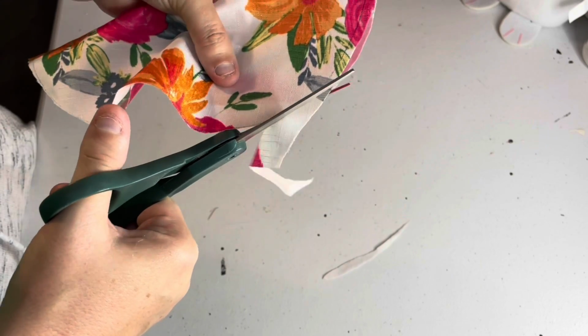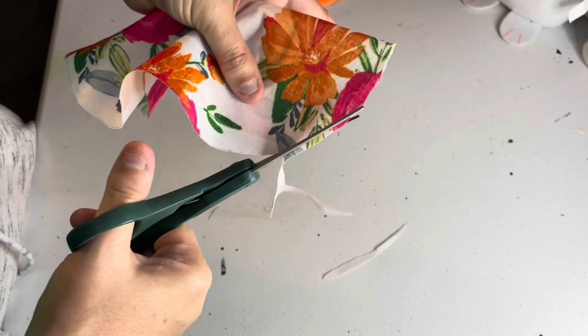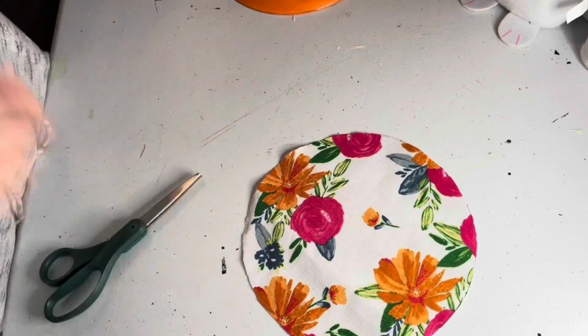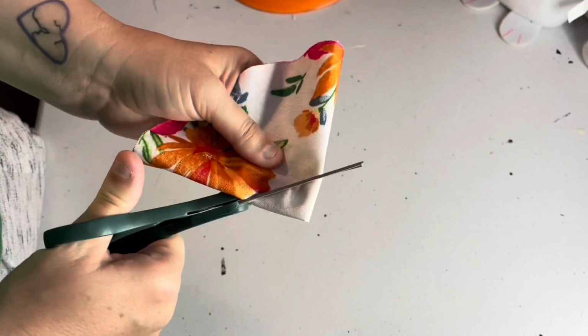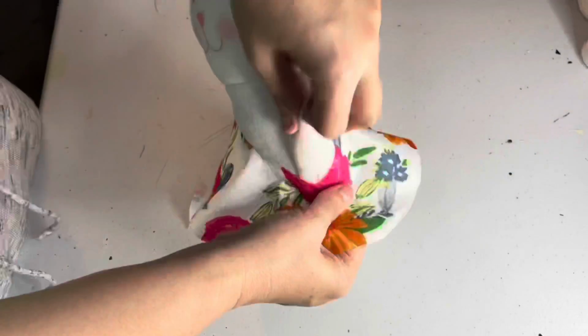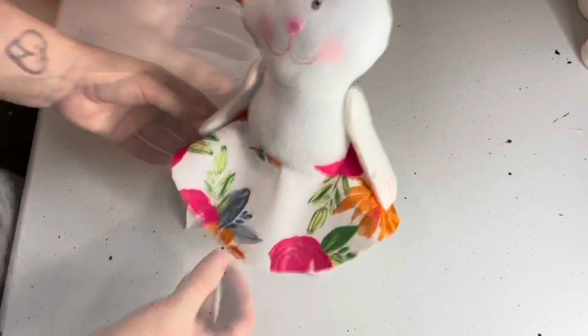I was talking with a friend about this, and she said, yeah, that's how people used to make poodle skirts, so I was happy to learn that I was on the right track. I traced one of our kids' plates, and once I cut the circle out, I folded the circle in half and then half again and cut about 1 inch off of the pointed end. That created the waist opening, and then I tried it on the bunny and it fit perfectly.